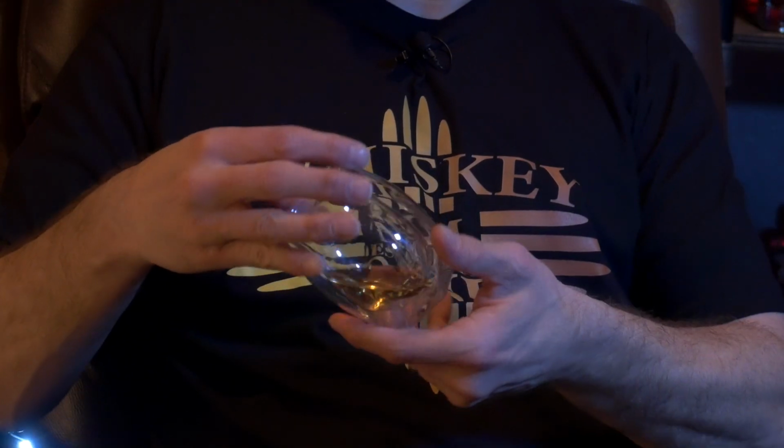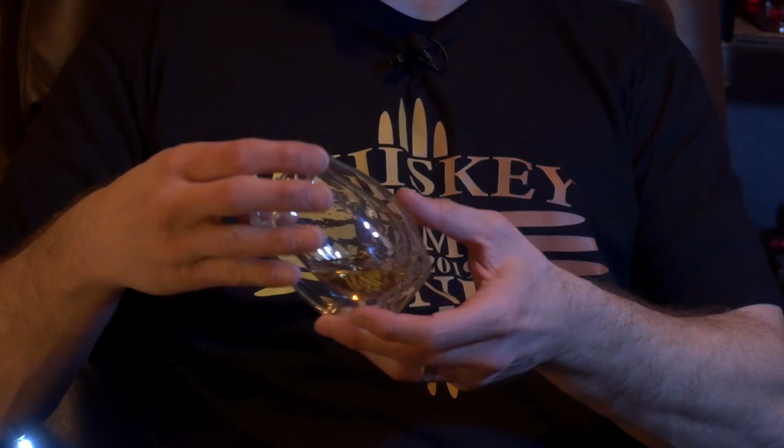Those of you who have had Laphroaig, Ardbeg, Caol Ila, any of those heavily peated Islay Scotches, they're about 40 to 50 ppm, roughly in that ballpark. So for this to be in the hundreds, it's up there.